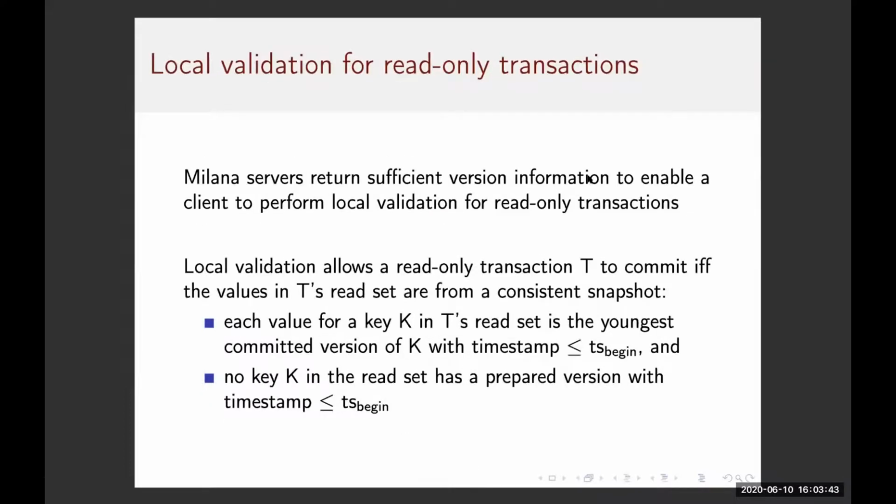Do clients know they read from the past? Is that the question? Yeah. I don't know. I don't think the clients matter.